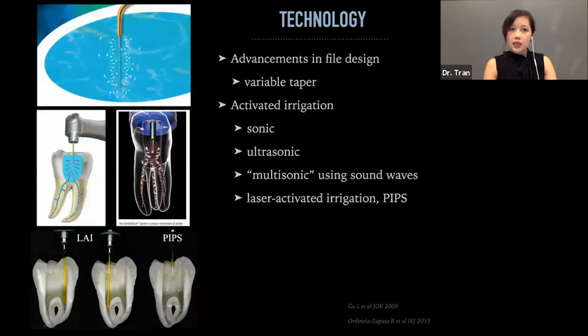The other important aspect of the technology is that we wouldn't be able to treat teeth so minimally and do minimal instrumentation if we weren't able to adequately clean the canal system. So there have been advancements in not only the file designs, but the irrigation and cleaning techniques. For example, there's sonic and ultrasonic activated irrigation, multi-sonic activation, which is using a sound wave kind of system, as well as laser activated irrigation and PIPs.